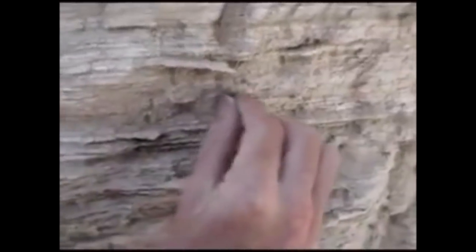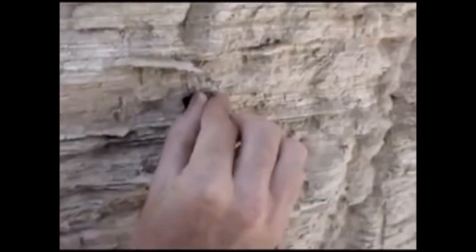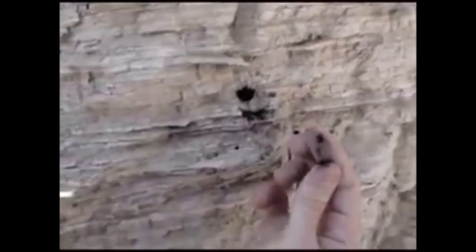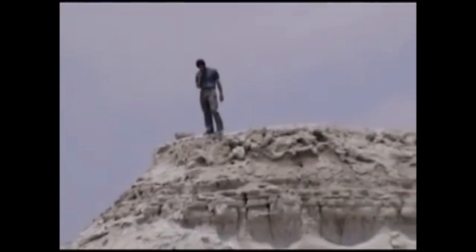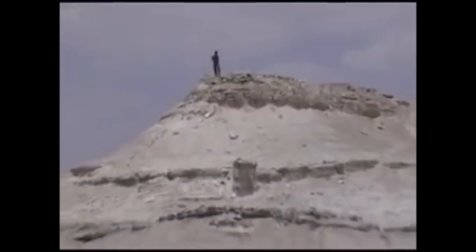And here, charcoal can be found in the ash also. Break that open. There's some charcoal. Charcoal stuck inside it. Look at that, that's charred wood. That's definitely charcoal. The evidence found supports the biblical account of how these sites were destroyed.